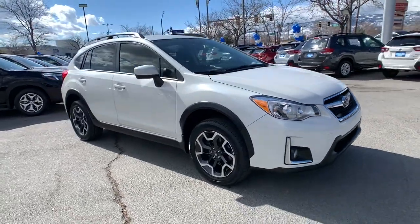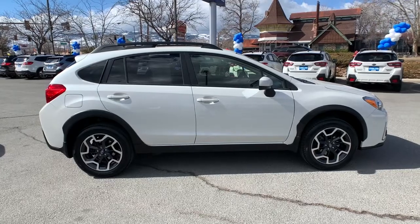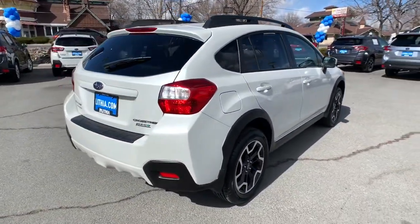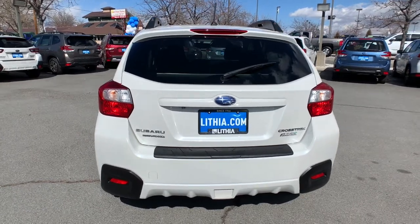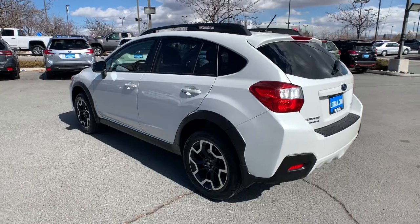Here is a wonderful 2017 Subaru Crosstrek. With less than 45,000 miles on the odometer, this vehicle provides excellent value. This ruggedly styled Crosstrek delivers peace of mind wherever the road may lead. From its all-weather capability to its high marks for safety, this compact crossover inspires confidence.